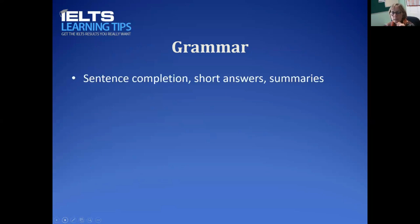Summaries are not so common in listening, it's more in reading. But there are some types of question in listening which are a little bit like a summary, and wherever there's a gap to fill, the answer should be grammatically correct. It has to be right. If it's not right, then the answer is wrong, even though you got the right information.